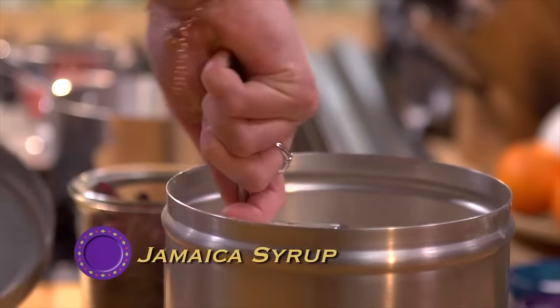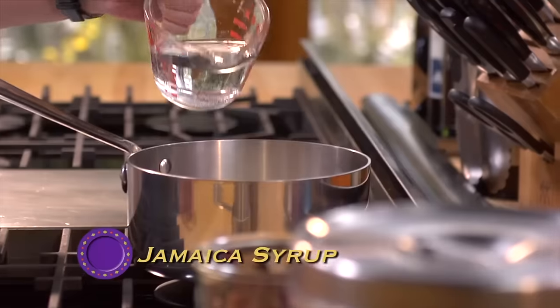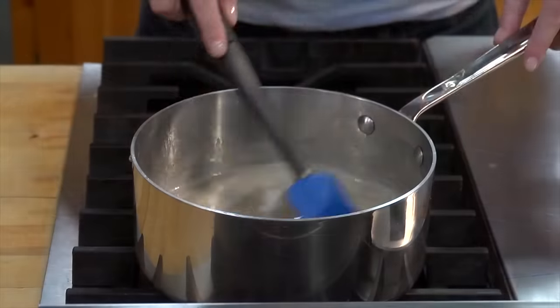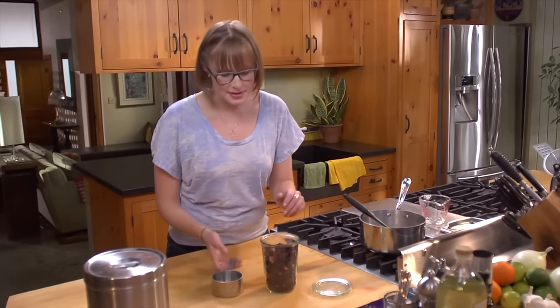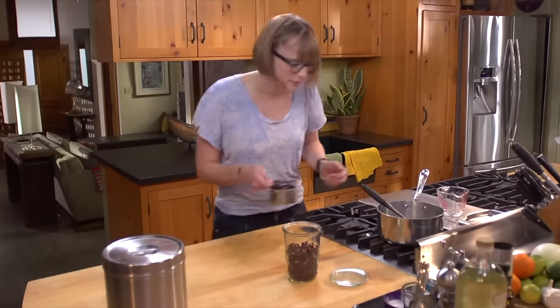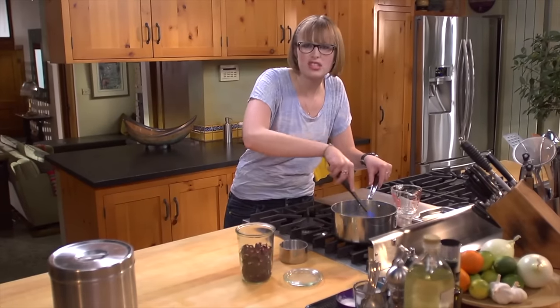To start out, you're just gonna boil a little bit of water and sugar in a saucepan. Now that this has come to a boil and the sugar's all dissolved, we're gonna turn off the heat and add in those dried jamaica flowers. And we're gonna stir all these in and let them seep for just about a half an hour.